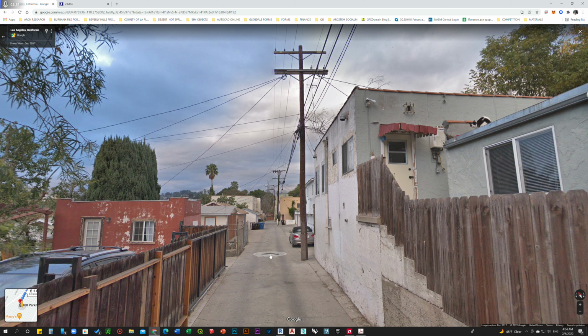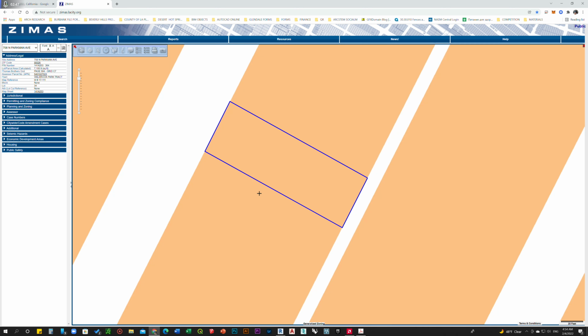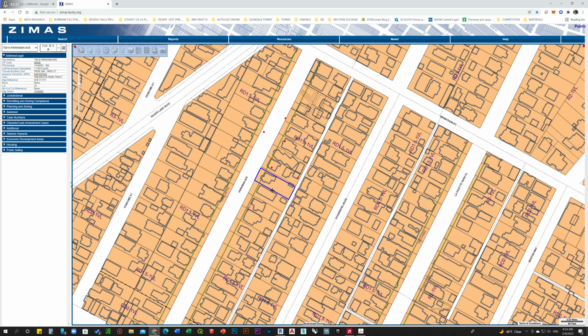So next thing is to check the zoning regulations. We already have the ZIMAS opened up. The project is located on an RD 1.5, which means multifamily residential. It's one dwelling per 1,500 square feet.